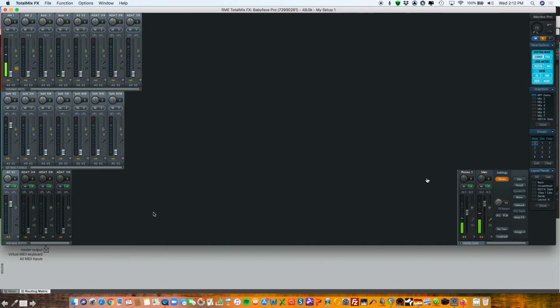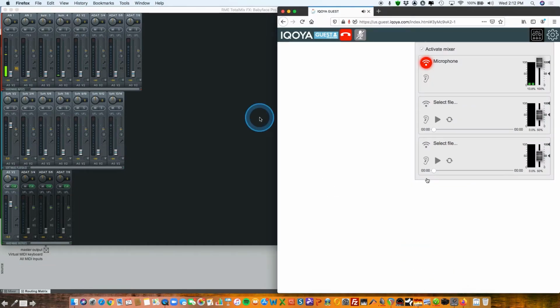So first things first, let's connect to somebody remotely using Akoya Guest. So I have connected to my colleague, and by simply connecting a link in my browser and that colleague puts a link in their browser, we call each other by hitting the green call button. It's now red, so we're connected. So Marie, why don't you say hello?